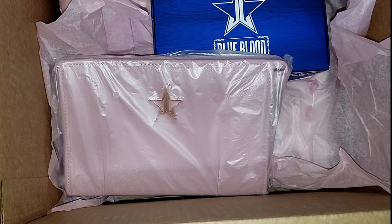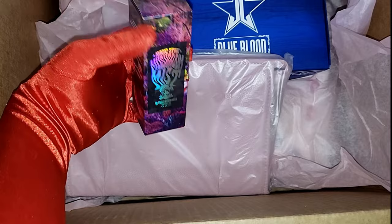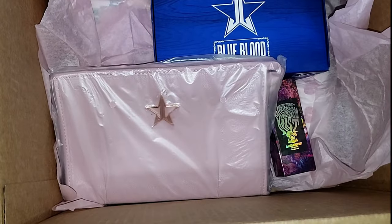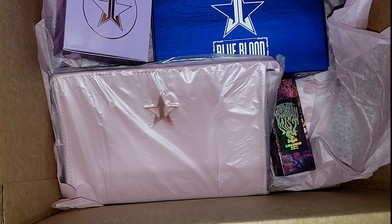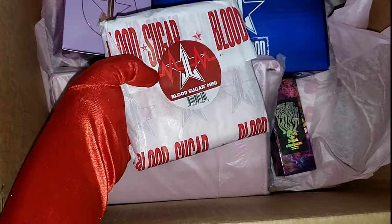Now the next one that we have, the psychedelic circus mist, which is $28. And then we do have also the face mask, the tranquility face mask, which is $38. And then we do have the mini blood sugar, which is $28.